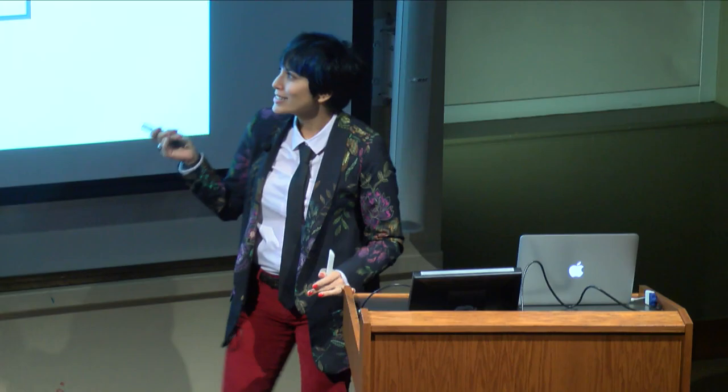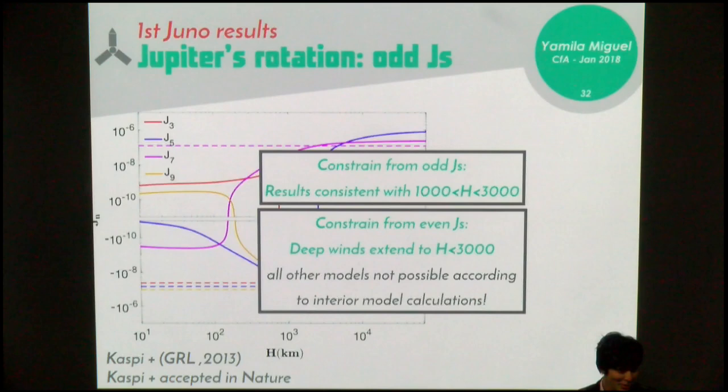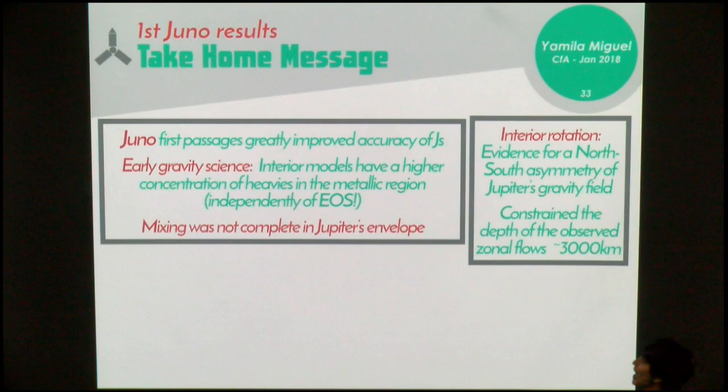But this is saying that it's not so bad to consider a rigid body when doing modeling of the interior of Jupiter. But we have to take this into account, of course, when we go to higher order gravitational moments. So I'm going to leave it here because I expect a lot of questions. And I'm going to say that we only have information from 10 passages of Juno so far. We have 32 in total.